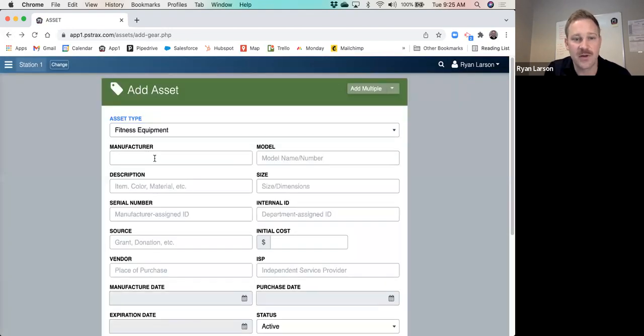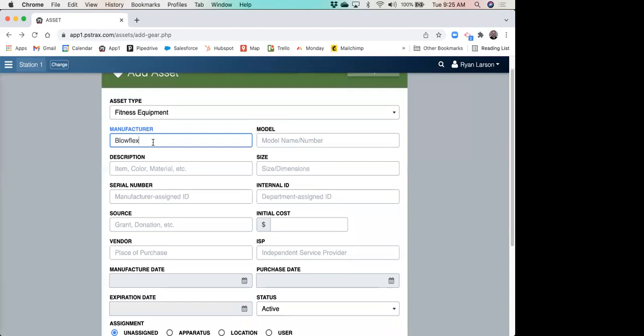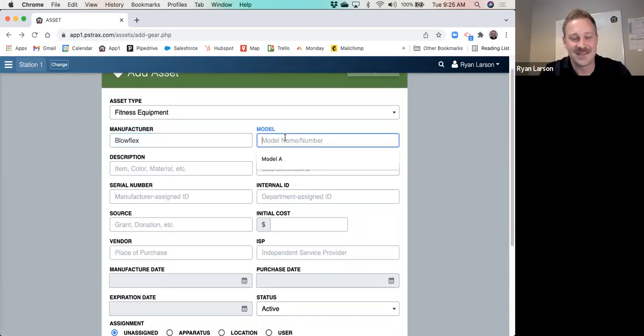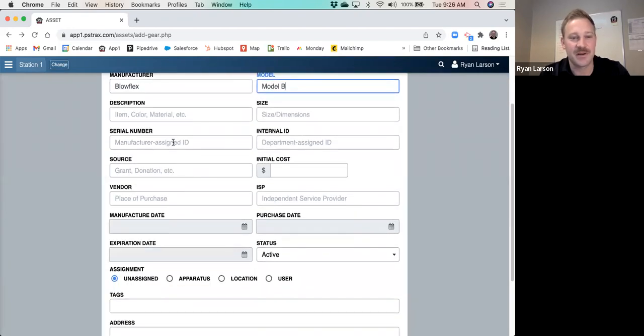And we can do that really quick for one of our fitness equipment items. Let's say Bowflex, Peloton. Yeah, there you go. That's another good one. So we'll do a Bowflex. We'll just say model B. So you can come in here and just input all the information.